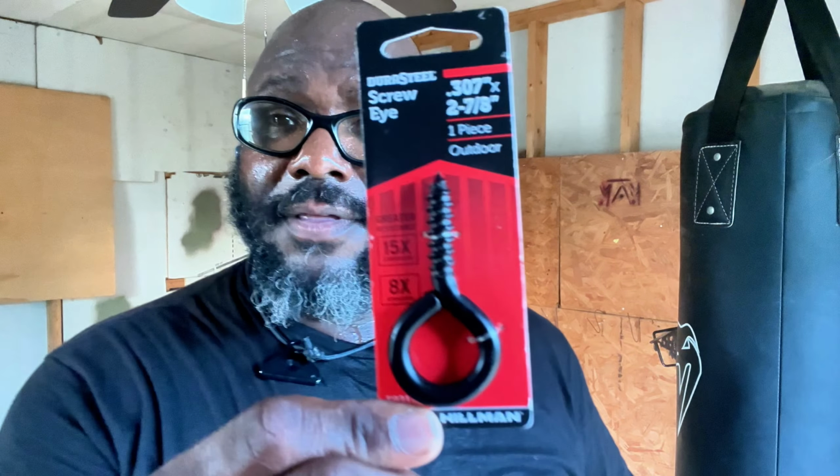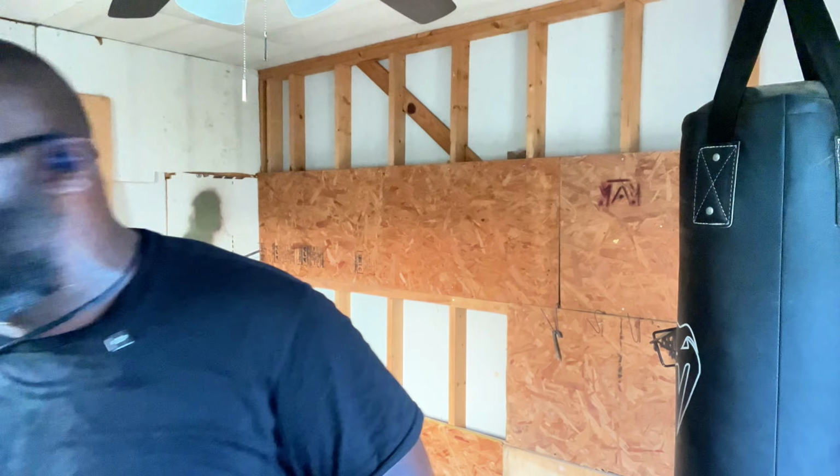So this right here, this little hook thing, well, eyelet, where did I get it from? I got it from Walmart. Hey, my love, hey, my chunk. They decided to come out and visit as I'm putting everything together. What are y'all up to? Oh, y'all already fed him? Oh, okay.